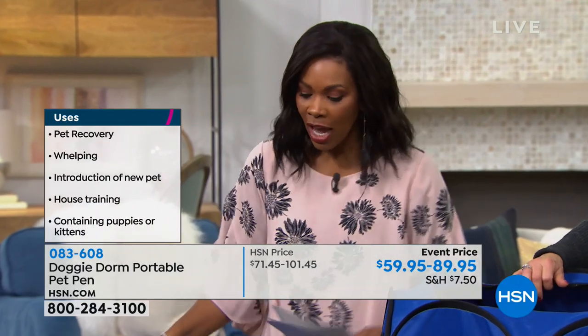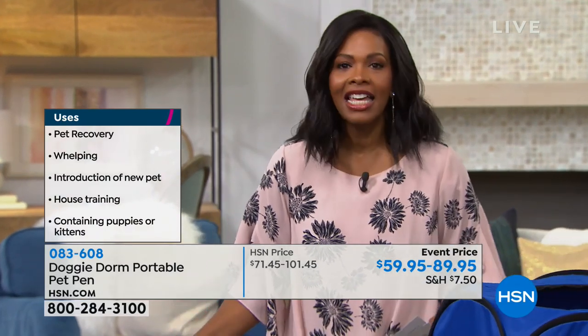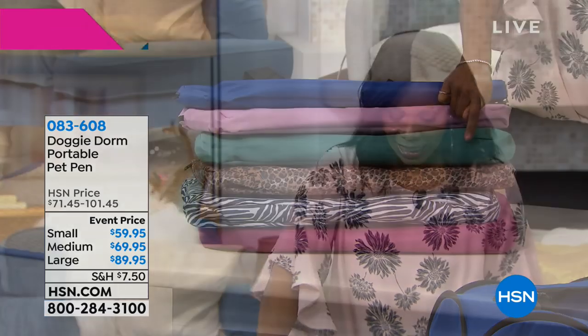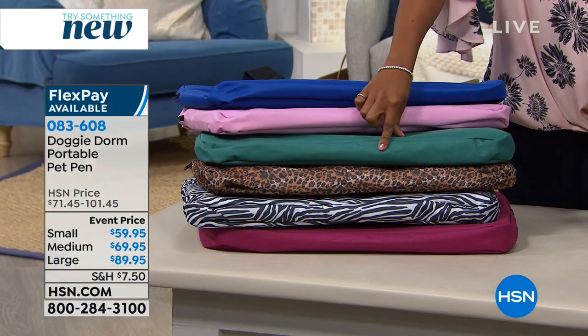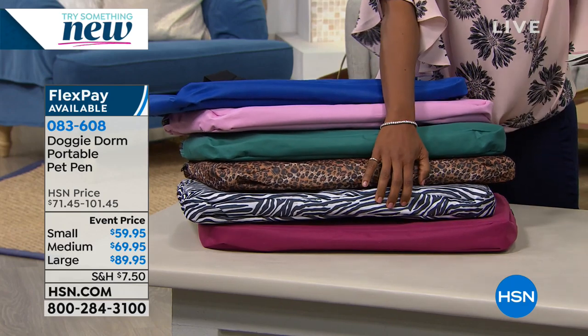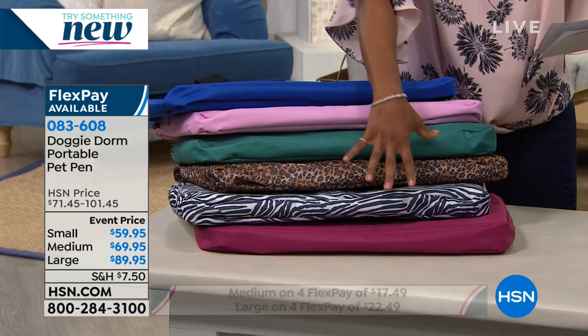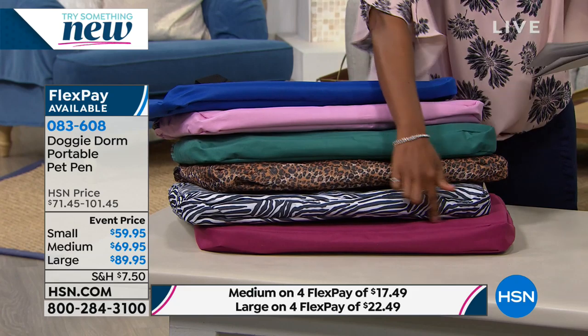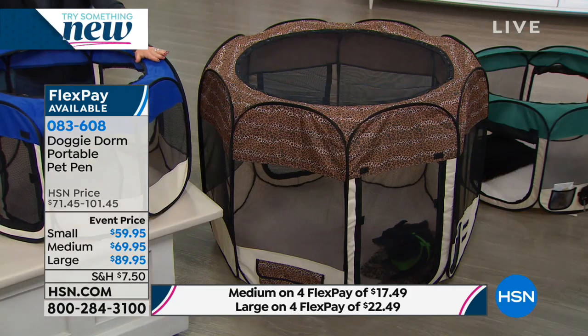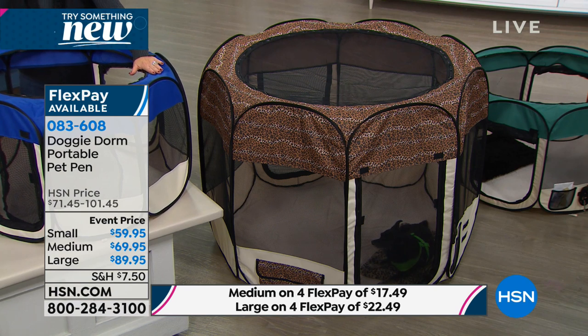So blue is available for you. We also have it for you in pink. And I like that, you know, you choose what's gonna be right, whether it's for your home or for the personality of your dog. So blue, we have pink. We also have, we're calling this one teal, which is a beautiful green. We've got leopard for you as well as zebra. And then we also have burgundy. So this is the color of the case. And then this same color is gonna be what's on the top of your doggy dorm. Small, medium, or large, that's how you shop.